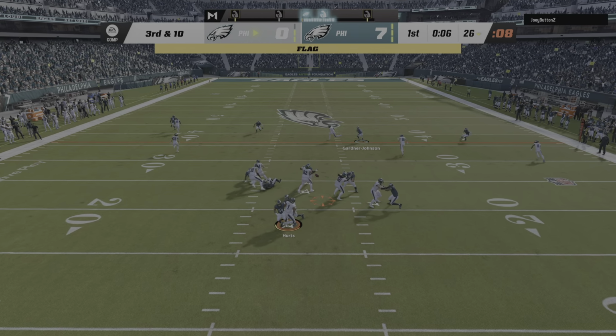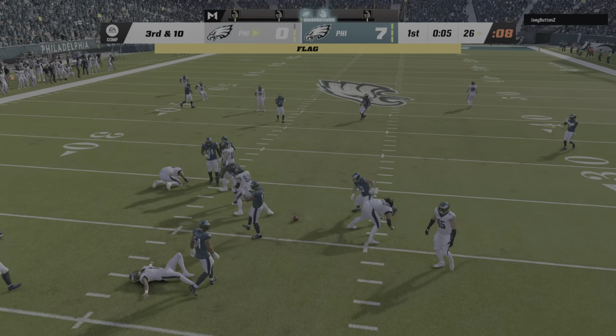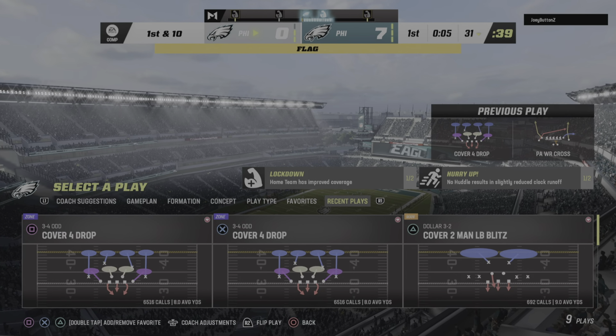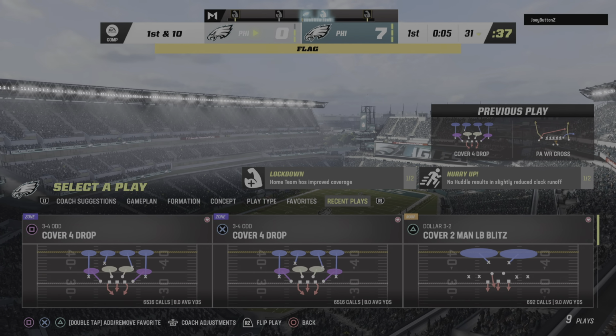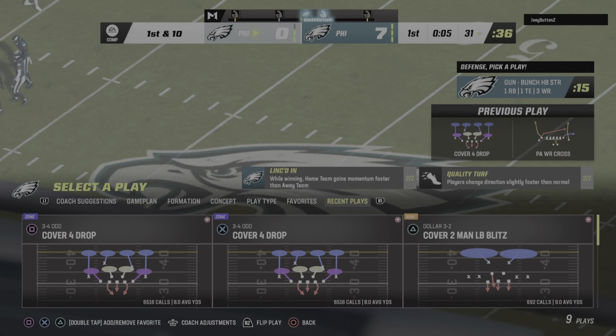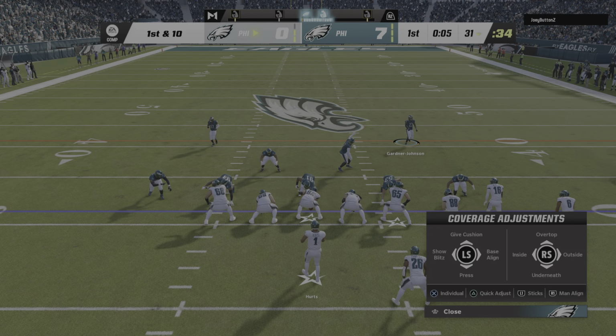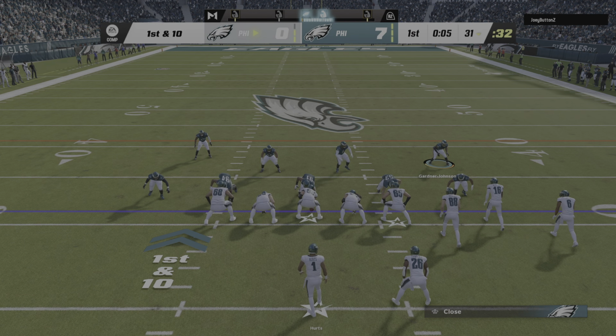He'll drop to throw. That's incomplete, but there is a flag down. So hang on, a big call coming on third down. So they take the flag and the yardage that comes with it. And this should be the final play before the quarter ends.